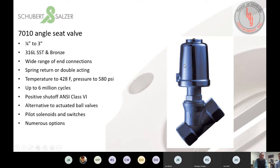Temperature to 428 degrees Fahrenheit, pressure up to 580 PSI. And that really speaks to the quality of this valve, because those are very high numbers for an angle seat valve. And I think some of the competitors talk about very high temperatures and pressures, but we've seen that they do not perform well in those situations. And then up to 6 million cycles. That's a lot of cycles.